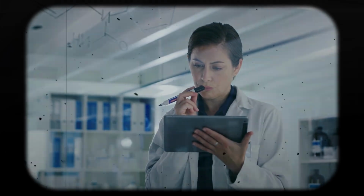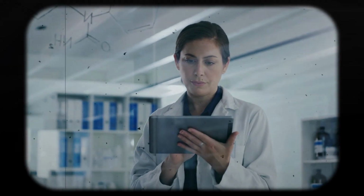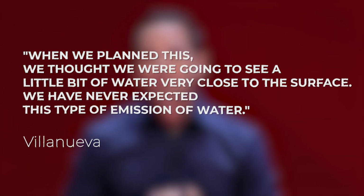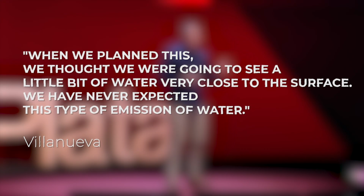The result of Webb's first sight of Enceladus was a total and utter shock to the scientific community, even though water had been predicted to be present on the moon. "When we planned this, we thought we were going to see a little bit of water very close to the surface. We have never expected this type of emission of water," Villanueva said.